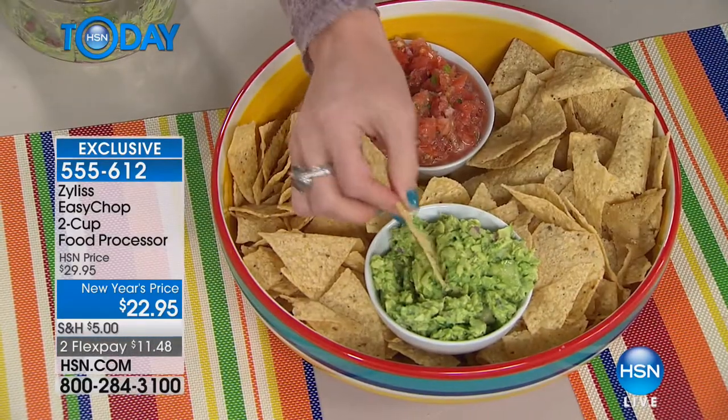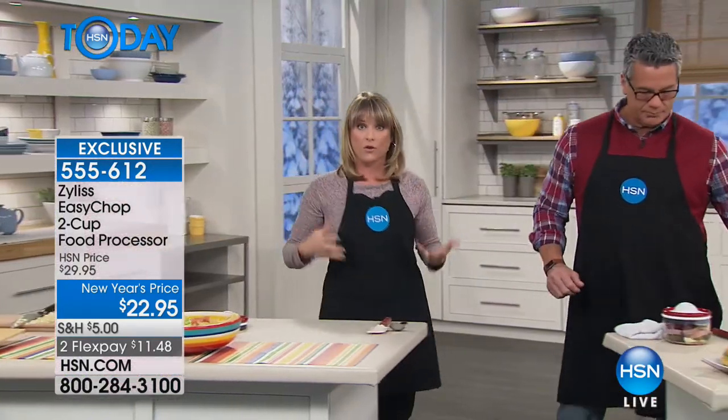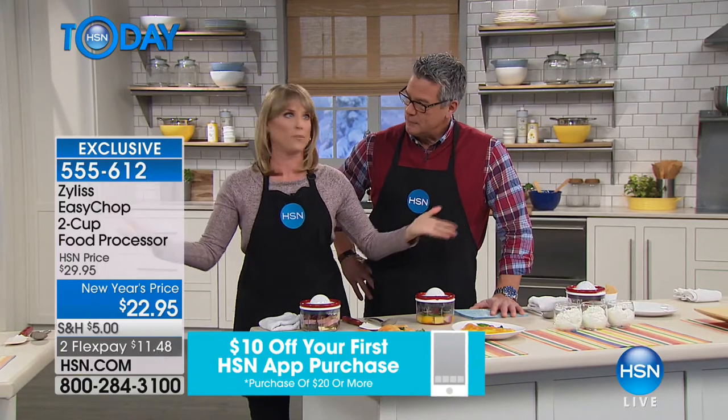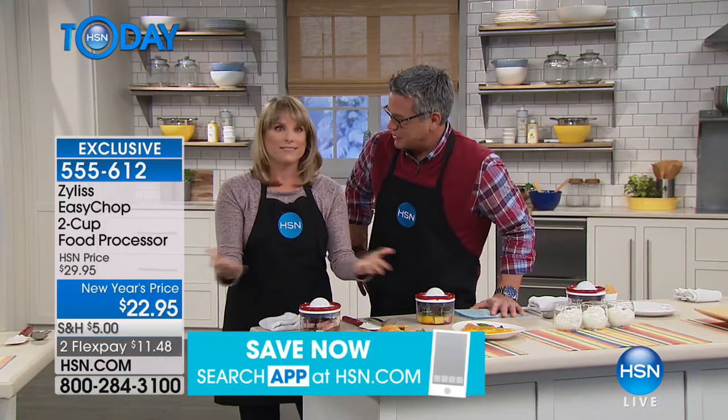But you know, rather than getting out a fork and hand mashing it, now you have that beautiful consistency. A lot of people don't like to get out their big clunky food processors. Maybe you own a very expensive food processor, but you are hesitant to get it out because it's large, it's cumbersome. It makes 20 cups or something. Most people feel that way. It's like, I don't want to haul it out.